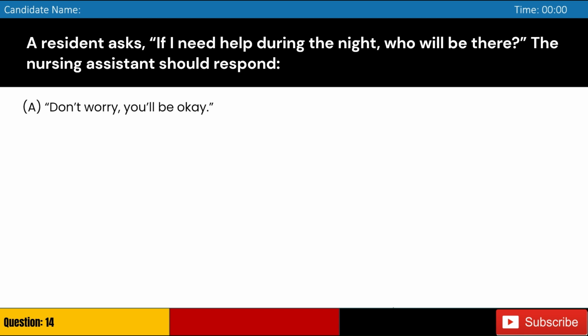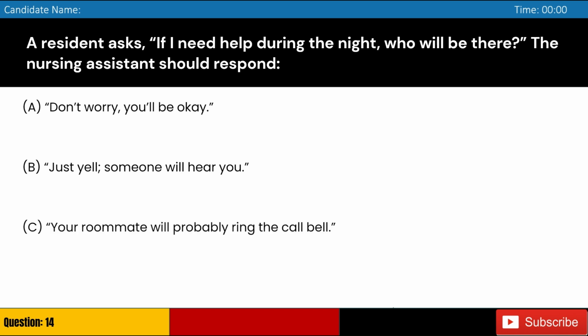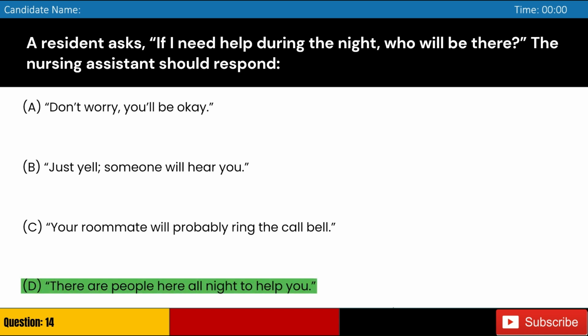A. Don't worry, you'll be okay. B. Just yell, someone will hear you. C. Your roommate will probably ring the call bell. D. There are people here all night to help you. Answer D. Reassuring the resident that help is available at all times promotes a sense of security and comfort.